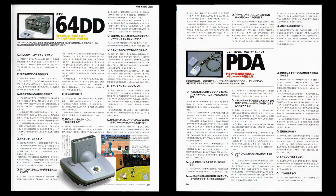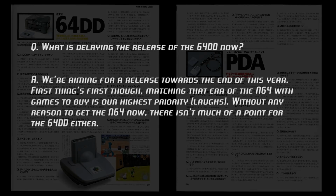Was it the hardware or was it the software that caused the delay of the 64 disk drive? Now keep in mind, this is the summer 1998 issue, meaning that the interview must have happened sometime previous to that for them to put it together and then release it summer 98. The interviewer asks, what is delaying the release of the 64 DD now?